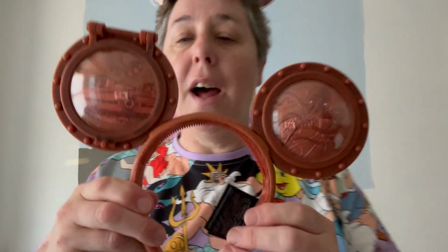So that's fun. It doesn't do it on this side, but it does it on this side. I haven't worn these yet, but I intend to go and visit the Nautilus in Disneyland Paris and wear these ears. And I felt like I needed them for my collection because they're quite unusual and you don't often find merch with the Nautilus on it.